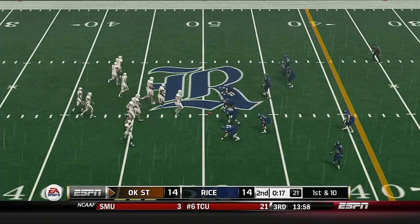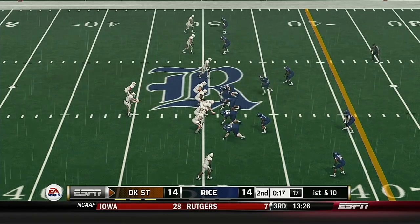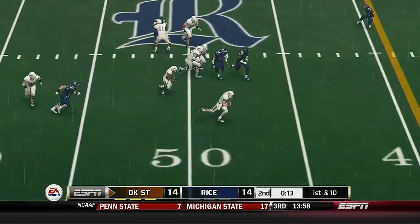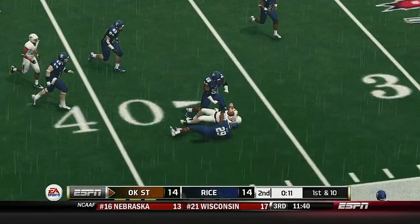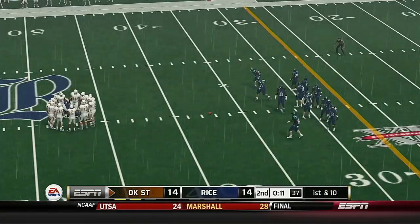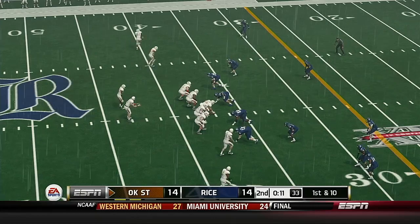From midfield, first down. He's on the run. Quarterback's going to run it, and he's got room to work. Dives forward. Room around the corner. They'll get the first down. He made the correct decision to tuck it and go. The Cowboys will use their first time out of the half.